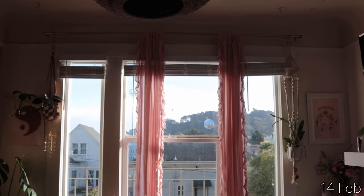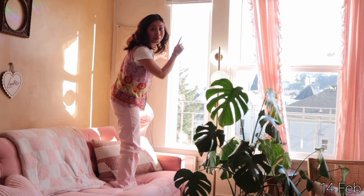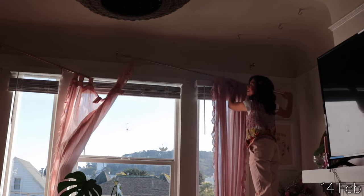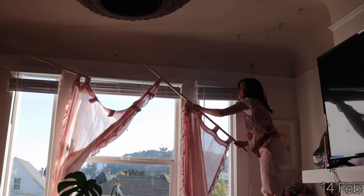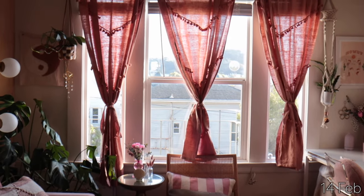I'm gonna put these three curtains, maybe two because these are big. These two curtains that I have right here are too small. I think it's because I need three of them. I only have two, so I'm gonna switch them up. I legit had to move the couch because I cannot reach the curtain rod up here. I got this. Please don't fall.